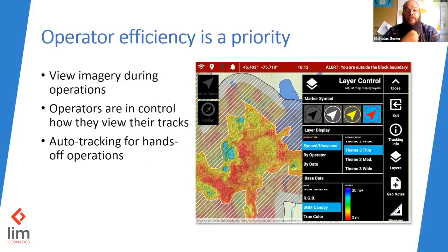So operator efficiency is a priority. Having the imagery and being able to see that, there are other layers we've been able to add in the past, such as bare earth imagery, which allows them to see their topography in certain areas. It's at high levels relatively flat, but there are areas where that makes tracking some of that stuff even more important.